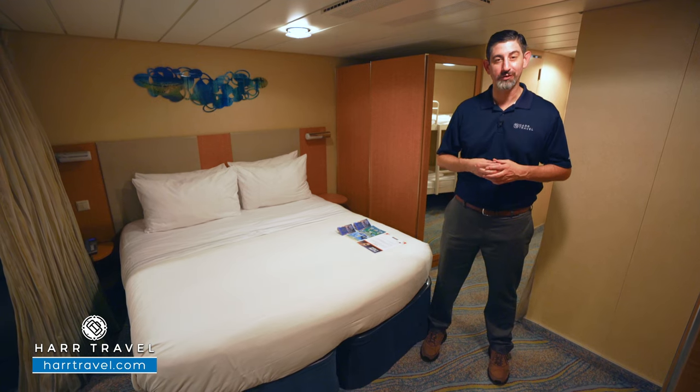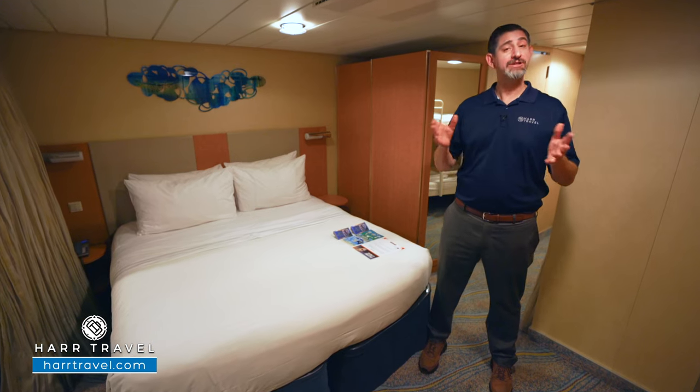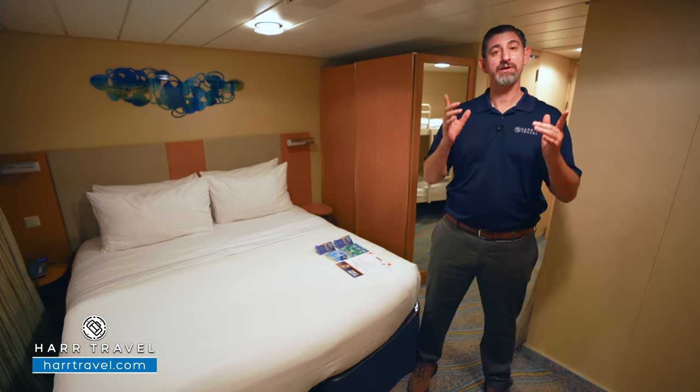on board the beautiful Allure of the Seas. Now this particular category is a spacious interior stateroom. It's great for a lot of different families, and I'll take you through here in just a minute and show you why.